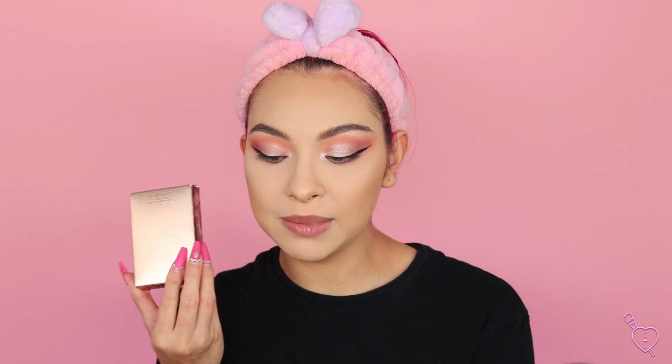And it feels really nice on my lips. I love the minty tingling feeling. And so while that sits on my lips, I thought it would be cool to try his blushes. Now these aren't super new, but I haven't tried them for myself yet because I barely picked them up. You guys saw that in my last haul. But while this soaks in, I thought it would be awesome to try these out.